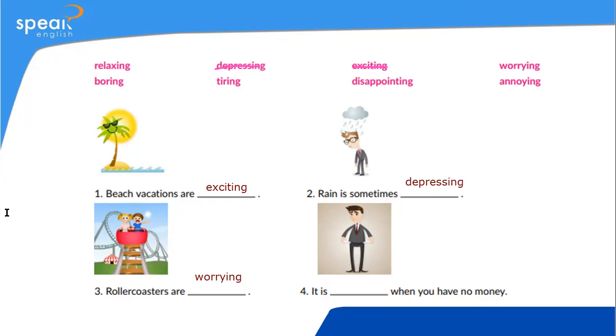Exactly. When you have no money, it is what? Disappointing. Exactly. Could also be worrying as well. So disappointing, right? Okay. It's sad, right? Very good. All right. Let's see.